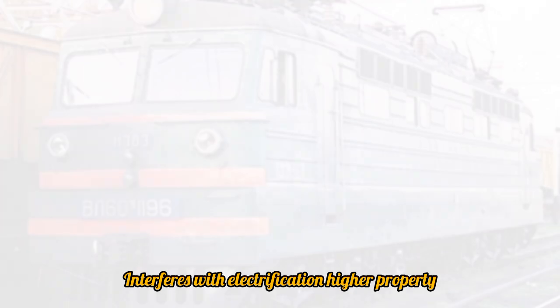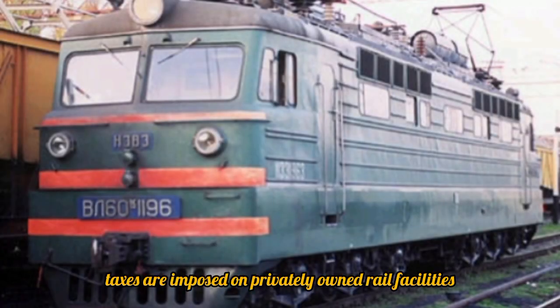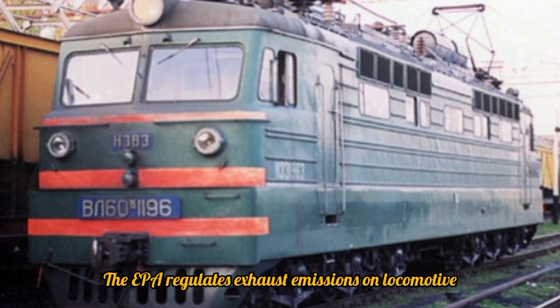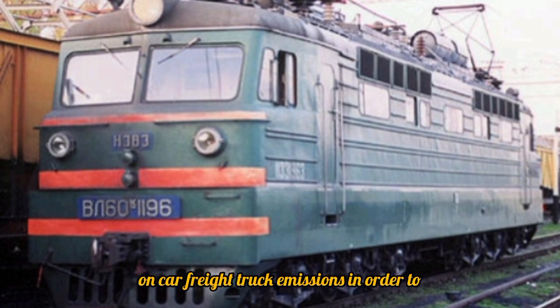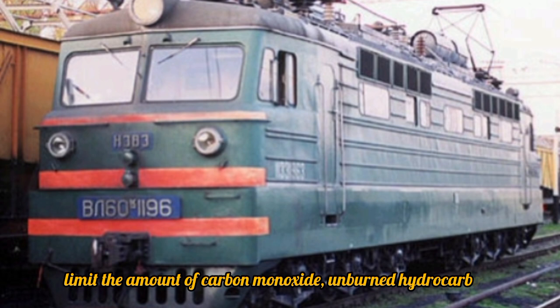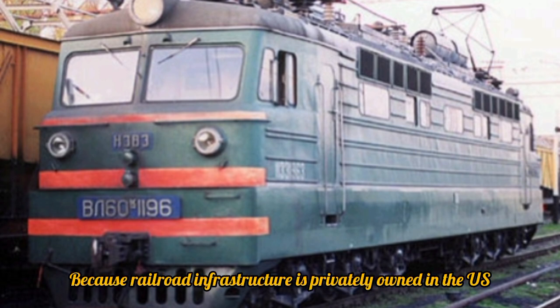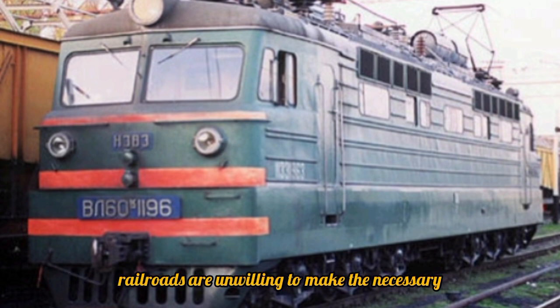Higher property taxes are imposed on privately owned rail facilities if they are electrified. The EPA regulates exhaust emissions on locomotive and marine engines, similar to regulations on car and freight truck emissions, in order to limit the amount of carbon monoxide, unburnt hydrocarbons, nitric oxides, and soot output from these mobile power sources. Because railroad infrastructure is privately owned in the US, railroads are unwilling to make the necessary investments for electrification.